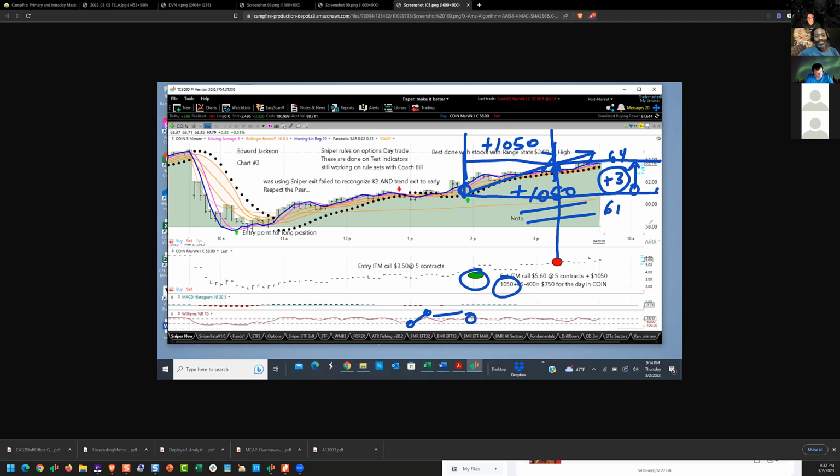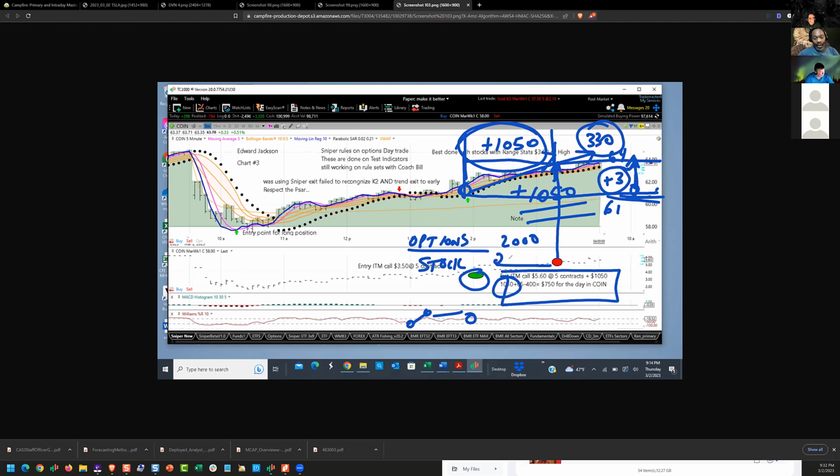How much capital did it take you to buy those contracts? That one, let's see, they were $18, so that was roughly $2,000 in capital. If you just did it with the underlying stock, then in order to make $1,000 on a $3 move, you had to buy 330 shares at 60, which is $20,000. So the $2,000 option controls enough so that when it makes a routine move, you make $1,050 instead of having to pony up 20K for the underlying. I just want to make that point.